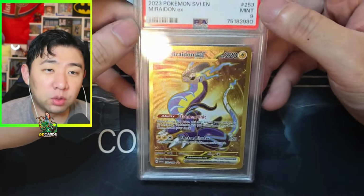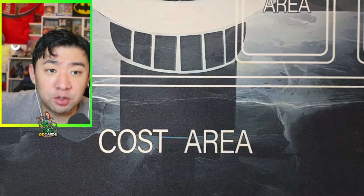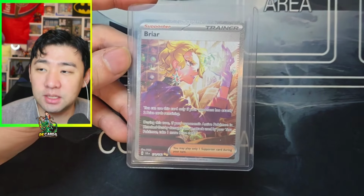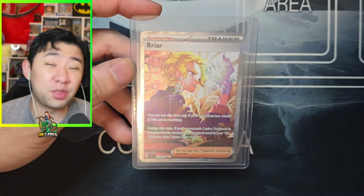Second thing is this gold Maridon EX, worth around $20. And then, of course, stuff that you've already seen, ladies and gentlemen, we have the Briar SIR. He did request this. He wanted it. So I was like, all right, fine, I'll add it into your mystery box. This card currently, in terms of value, is around $30.